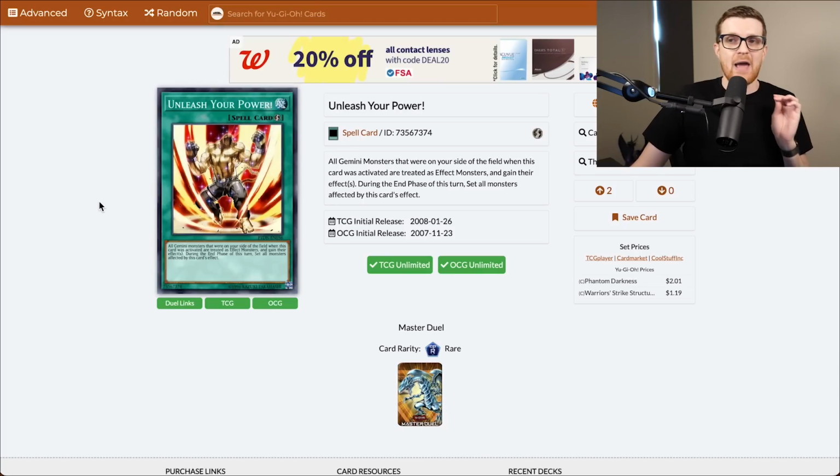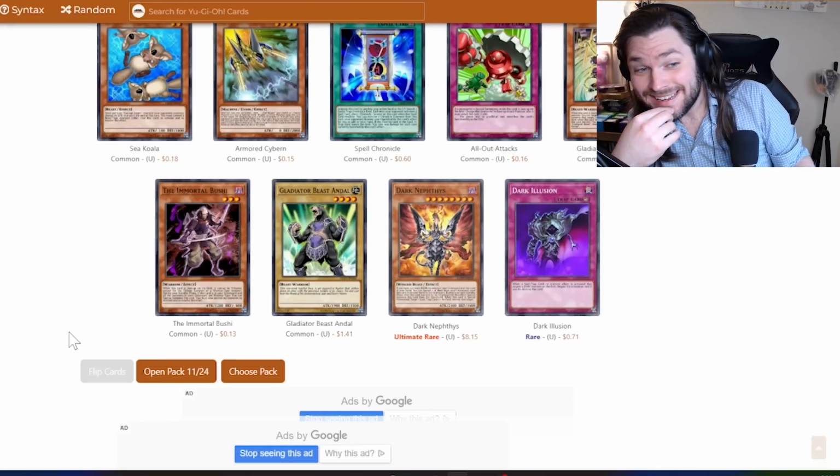This means that I believe this will enable Gemini Trap Hole to be live. So if we play some sort of Gemini deck, if we can't Gemini summon immediately, we can Unleash Your Power, and then we can just Gemini Trap Hole and Robert kills one of his things to wipe his board completely. And also we get to take advantage of the Gemini effects, even if the monsters do get set at the end of the turn.